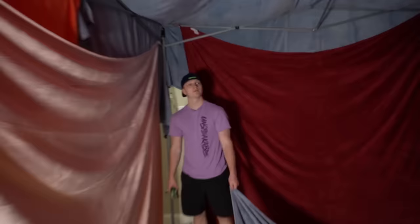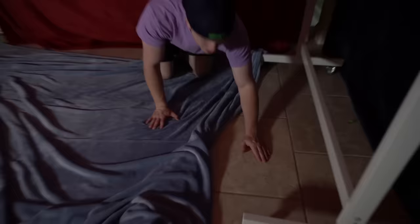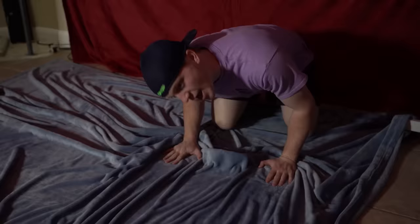Fine, take it. All right, so we're laying out the blanket on the floor here because this floor is rock solid tile, and that's not comfy. We need a soft, cushiony floor. I mean, it's still kind of rock hard, but at least it's soft. Welcome to the best blanket tent in existence.